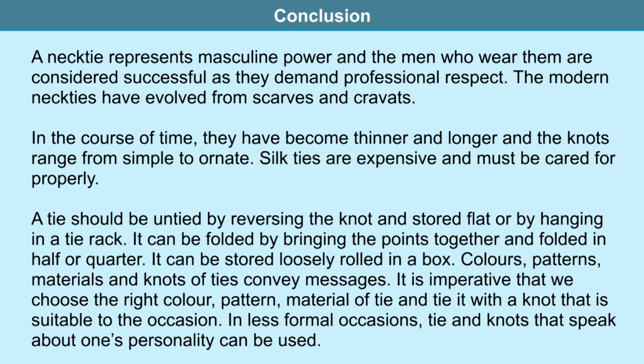Silk ties are expensive and must be cared for properly. A tie should be untied by reversing the knot. It can be stored flat or by hanging it in a tie rack. It can be folded by bringing the points together and then folded in half or quarter. It can be stored rolled loosely in a box.